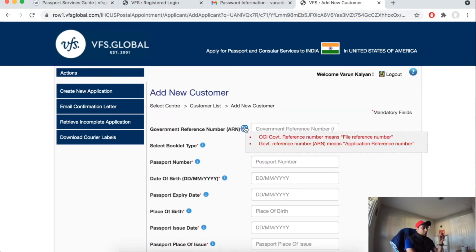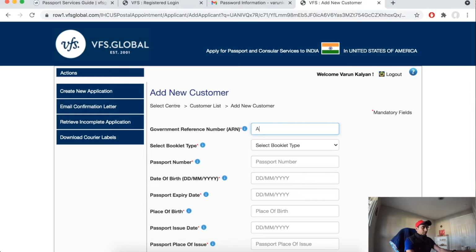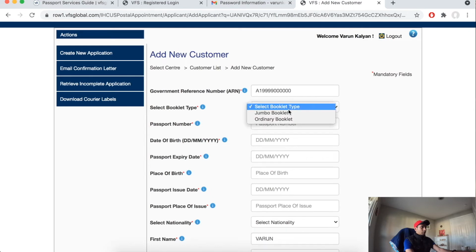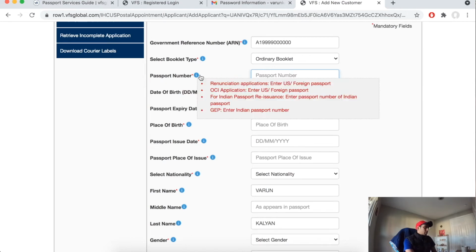This is pretty much very well explained here. Application reference number, or ARN number, in terms of passport applications or reissue or any other things. So you write that, enter that, select a booklet type. Again, you can select ordinary. Passport number, they've added this new feature which is good, because for Indian passport reissuance, enter the Indian passport number.